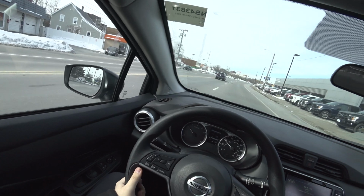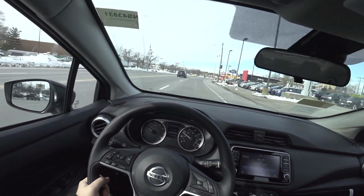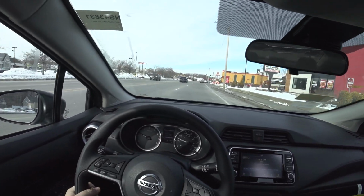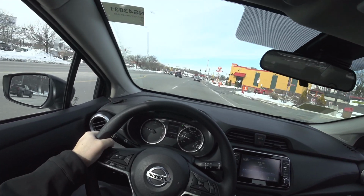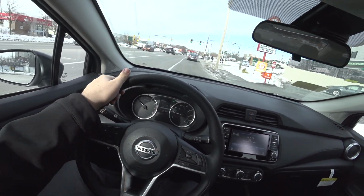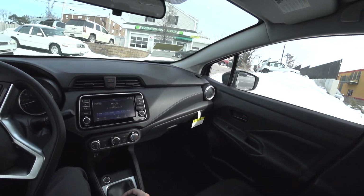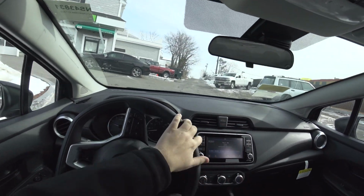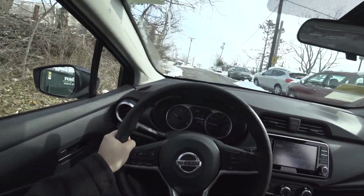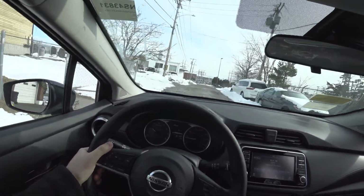Lane departure warning too, man. For 16 grand, you get lane departure warning, backup sensors, everything. This thing is loaded. I thoroughly believe this is one of the best cars under $20,000. This thing is phenomenal.